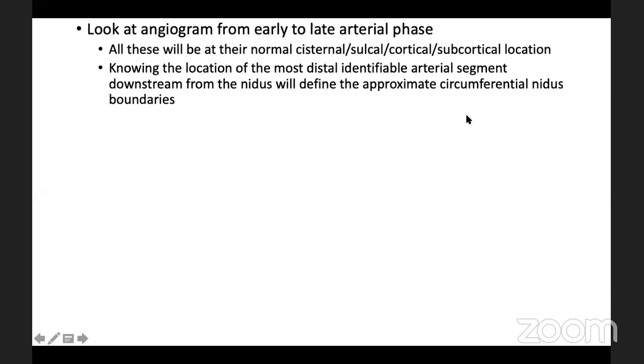So this is the dynamic way we look at angiogram. Most hospitals have computer systems where we look at radiology. So first, we look at the arterial phase from very early so that you trace the normal vessels. Why do you need to trace them? Because you can identify the vessels downstream from your nidus. It will tell you where are they. Even if you don't see the brain on an angiogram, it will tell you which sulcus, which cortical, how far away from the sylvian fissure, how far away from the superior frontal sulcus, and so on.